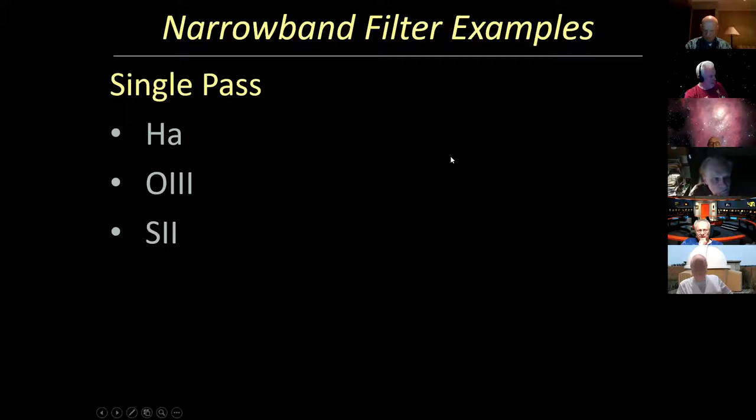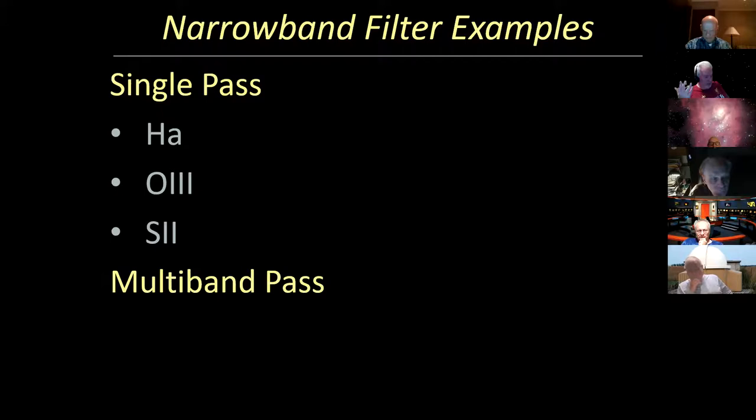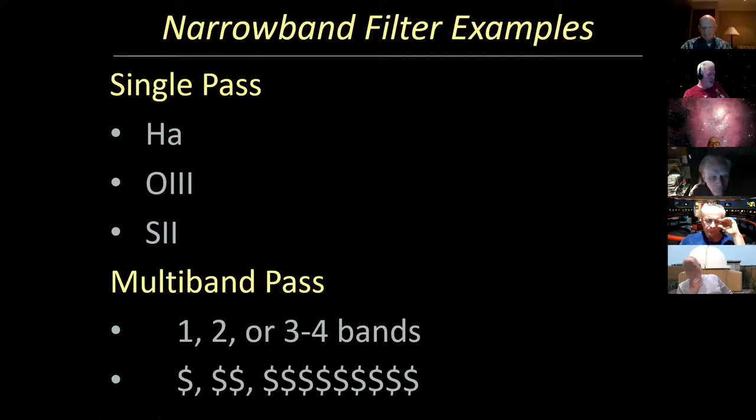But for those of us with one shot color, we like to have single bands if we can, but if we can get away with multi-band pass through, that's even better. So you can have one, two, three, or four bands in a single filter. Now the problem is, one is reasonably cost. Two gets pretty expensive. Three and four is just beyond belief. So you're talking like up around $1,000 for a single filter.